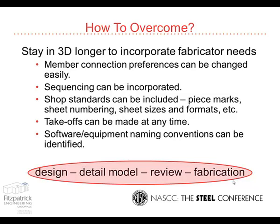So we stay in 3D longer to incorporate the fabricator's needs. Member connection preferences can be changed easily. Sequencing can be incorporated. Shop standards, sheet sizes, formats, sheet numberings, piece marks, all those kinds of things can be done. Takeoffs can be made at any time. And whatever software or equipment limitations they may have with their in-house software or their equipment on their shop floor can be incorporated. So now we've affected the entire process from design all the way through to fabrication.